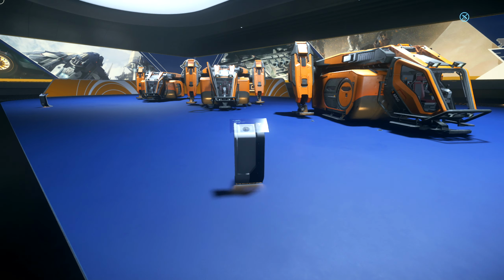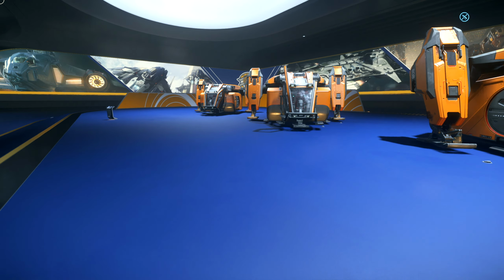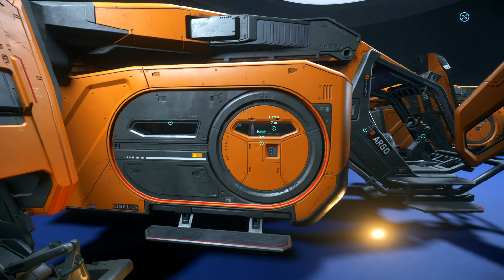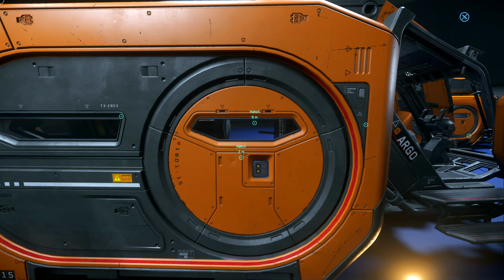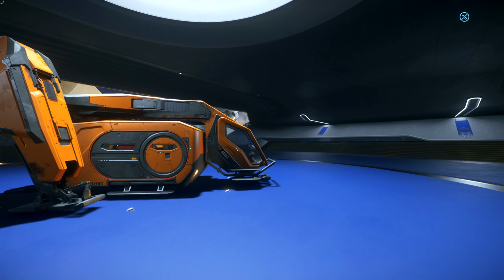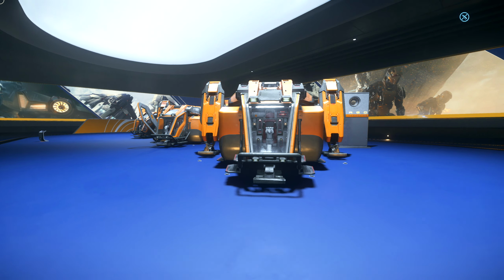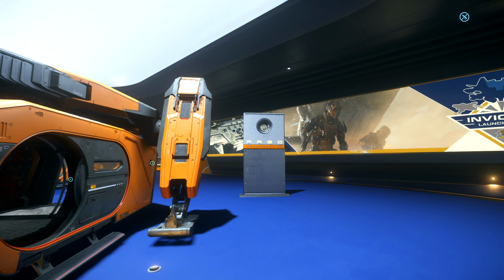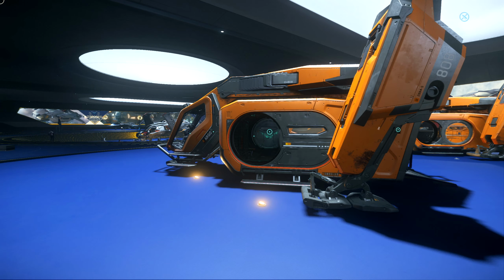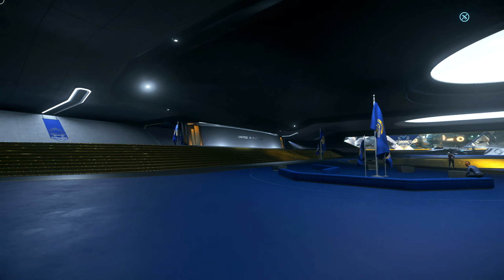And here are the three variants of the Argo MPUV units. You've got the cargo, you've got the personal transport, and there's another variant as well. We've looked at this before, and to be honest, I wouldn't waste my real world money on these small ships. These are very easily purchasable in the game. They won't take a lot of time and don't cost a lot of money in the game. Same as the ground vehicles, so I wouldn't waste my actual money on smaller ships like this. Check it out. Nice signage for the Argo Astronautics. So yeah, the 325A is the one that I would recommend out of these ships here.